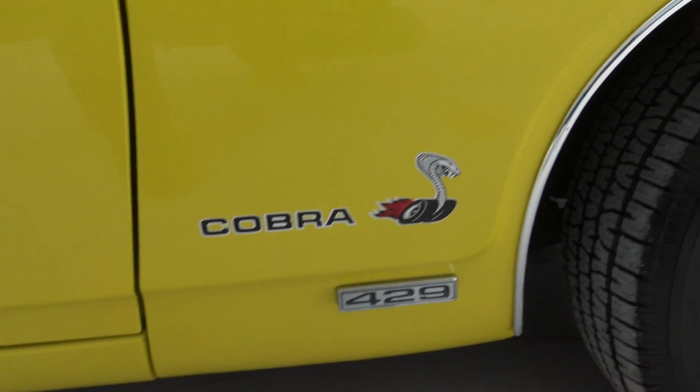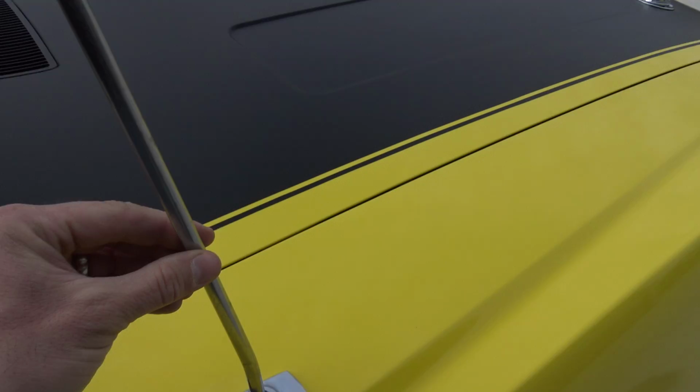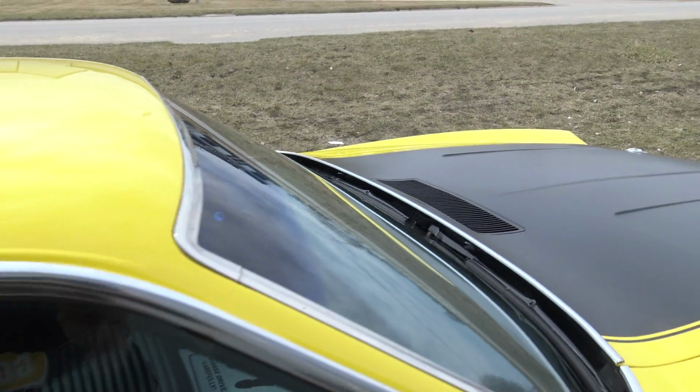Or blisters anywhere here. It's just in fantastic shape. Our antenna, guys, original antenna. You can tell that that's lost a little bit of shine and luster. Windshield chrome is all good. Fits down nice and flush here. Windshield looks great. I don't see any cracks or scratches there.